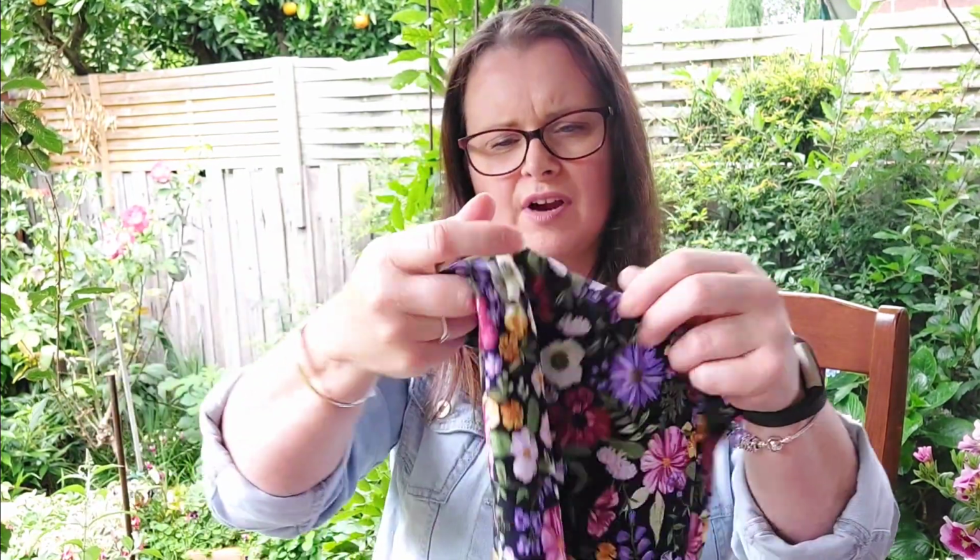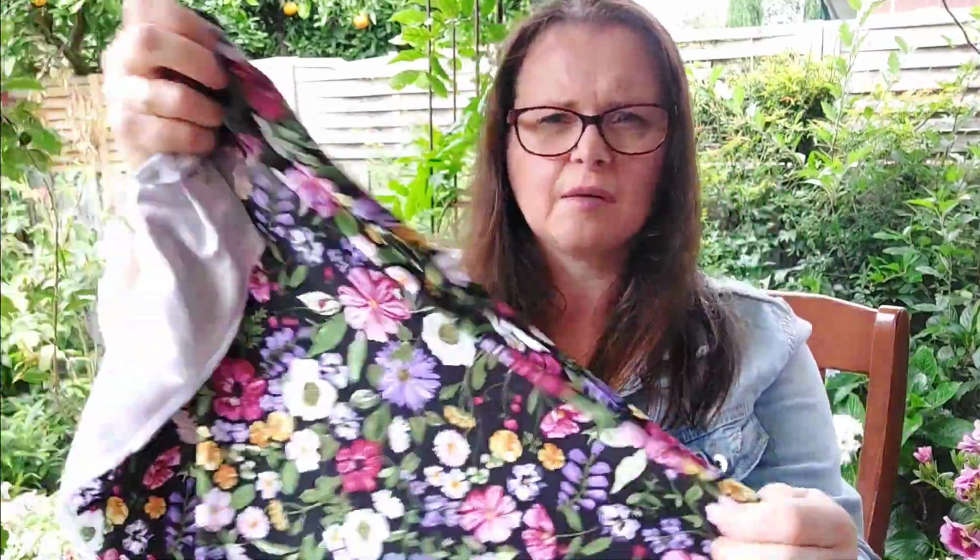Eco Vero, I don't know what that means, this garden black. I think it's like a rayon jersey of some sort. This is only like 90, it's not very wide. I've only literally just opened it now.